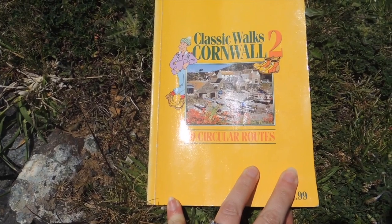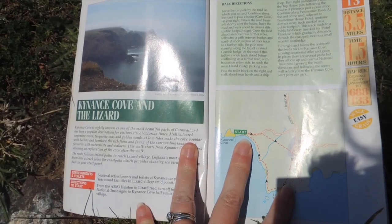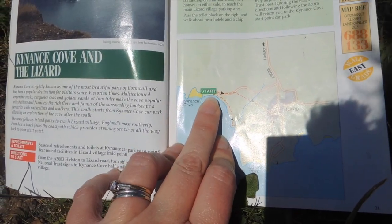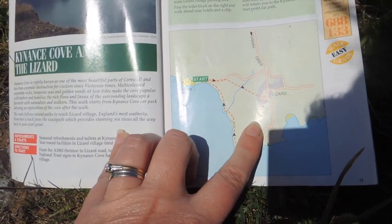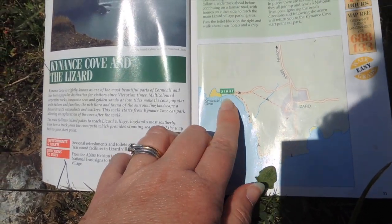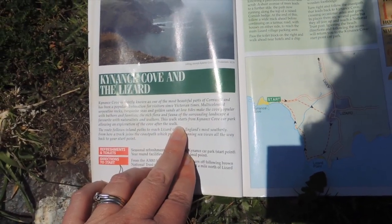Our walk today comes from Classic Walks Cornwall 2, 60 circular routes. It's number 13, Kynance Cove and the Lizard. Quick look at the map. So they suggest you park in the National Trust car park at Kynance Cove. You follow the fields into the Lizard, a little hamlet, the most southerly in Cornwall. Go out here to the coast and follow it all the way back to Kynance. And they do suggest that you can explore Kynance Cove when you return.